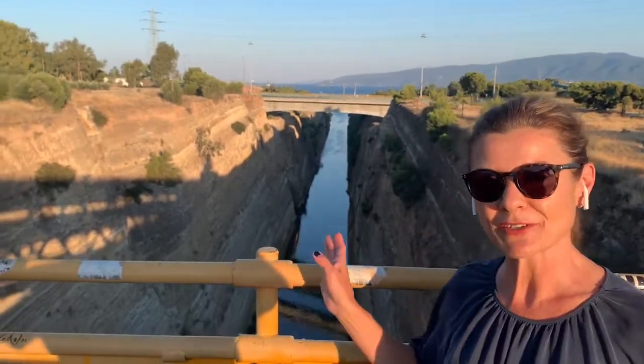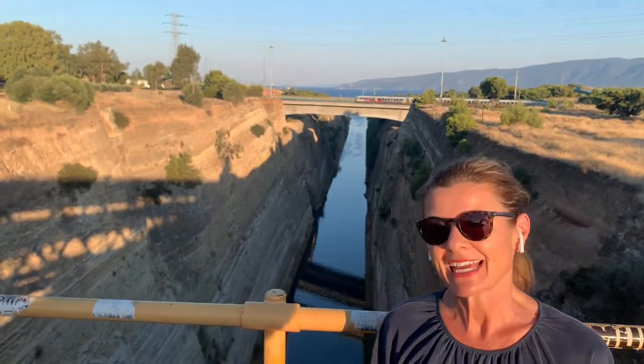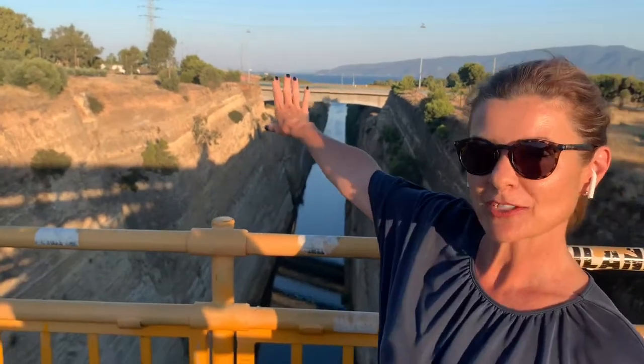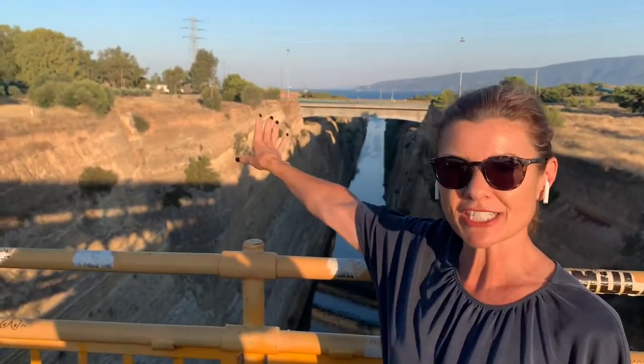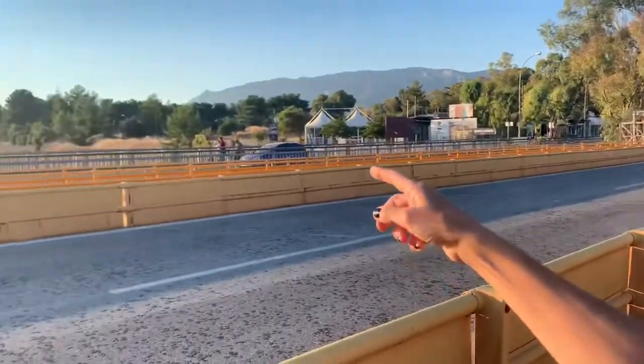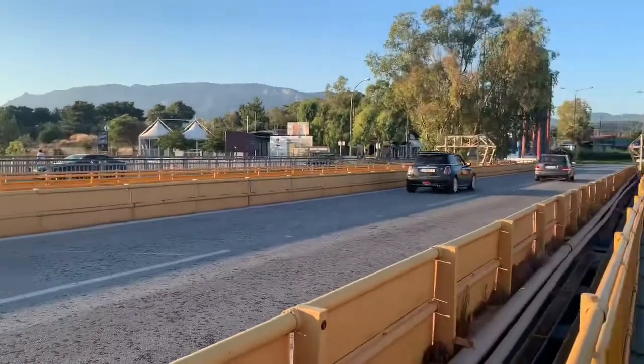We're standing on a bridge that crosses over this very impressive canal that's behind me, which is called the Canal of Corinth. Where we are right now, we're looking towards the east. In that direction is the Saronic Gulf and the Aegean Sea. And on the other side, you can see the end of the canal, which to the other side is the Gulf of Corinth. So this canal is about 6.5 kilometers long.